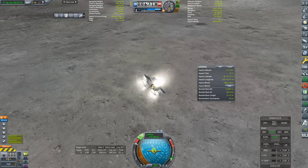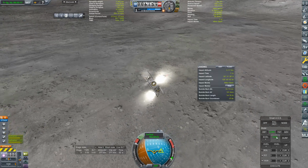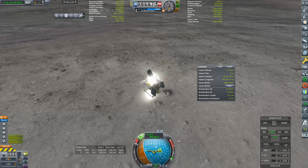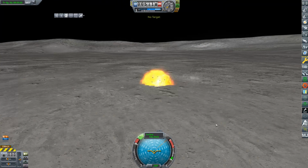Okay, engine's lit. Generic thrusters are lit. Can I possibly... Oh, I have no control except for what it gives me. I don't think we're going to make it. No! Smash.